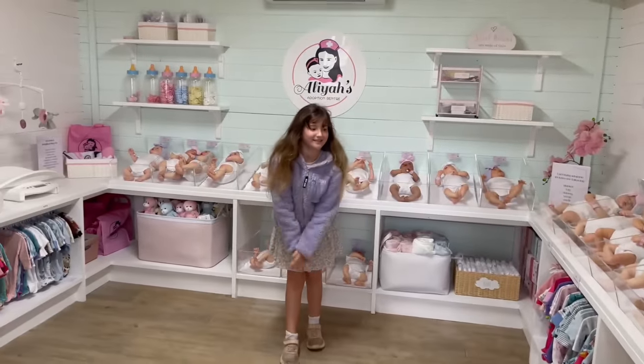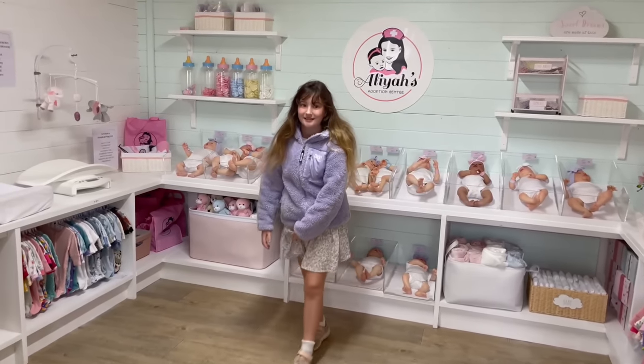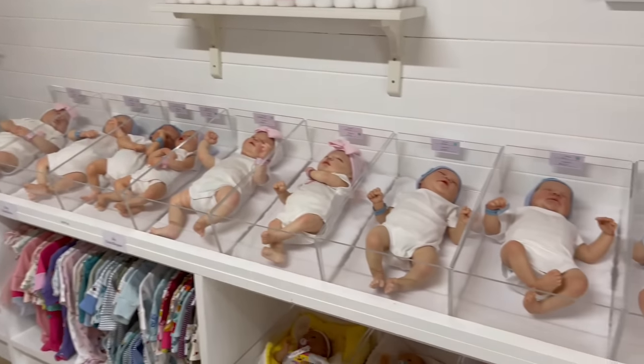Our dog Pingu is tied up so he doesn't jump on anybody. That's him you can hear barking. He hates being tied. Yeah, well, thankfully it's not for long. So all the babies are here ready in their beds.